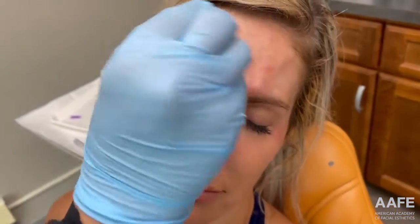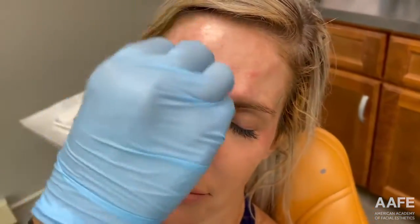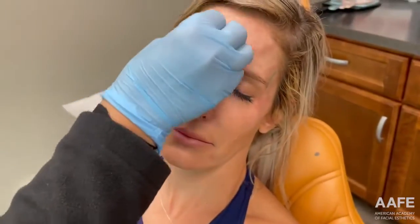So that's all we have for today. Again, I'm going to wipe off all of her dots, keeping in mind I'm wiping up and away from that eyebrow. I don't want to move the product from her crow's feet downwards because that's going to increase the chance of targeting those smile muscles that I definitely am not wanting to affect.